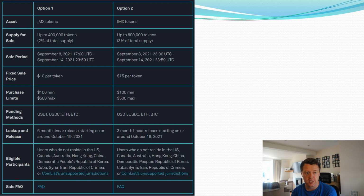In terms of the sale details, there's 5% of the tokens up for sale. 2% are in option 1, 3% are in option 2. Option 1 is $10 per token and unlocks linearly from 6 months from October 19th. And option 2, you pay the premium to essentially have that time cut in half. So it's an extra 50%, $15 per token, and it unlocks in 3 months.